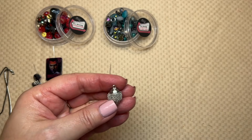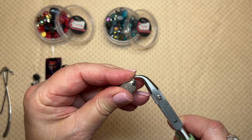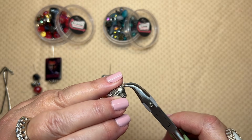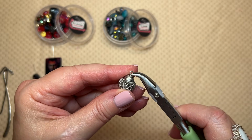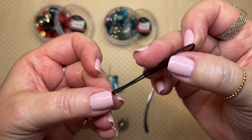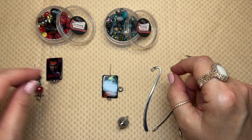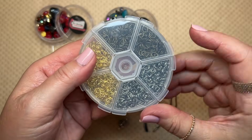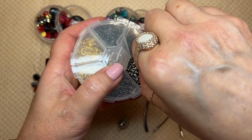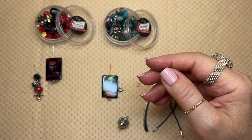And I'm going to close those loops really well and work hard in them, because I'm going to get out some jump rings for connecting everything. So just make sure that my loops look really good, which they do. And I have my little bookmark here and the little scrap of black leather that I have glued on these cord ends. And I'm going to pull from this oval jump ring mix, and I'm going to get a few of these antique silver ones out.